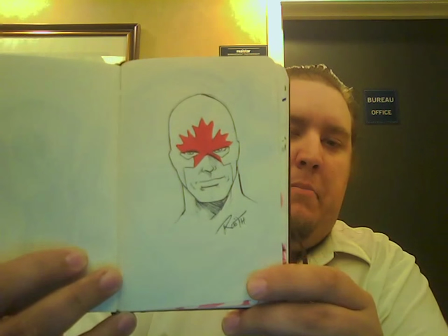Then I got this really cool Captain Canuck sketch done by Mike Ruth. He's an artist who usually does the Comic-Con posters. He's done the Montreal Comic-Con, Ottawa Comic-Con, I think the Quebec City Comic-Con, I'm not sure. He didn't do the poster this year because Darwin Cook did it, but last year he did the Montreal Comic-Con poster. And he also has his own independent comic going right now. Very nice guy.